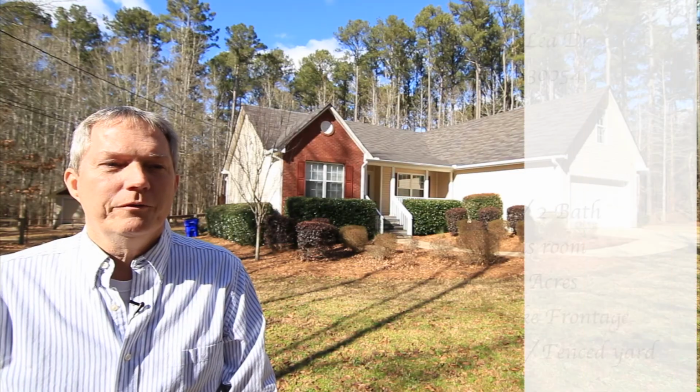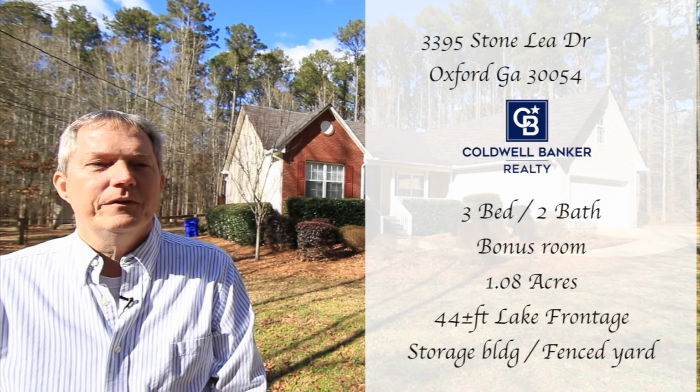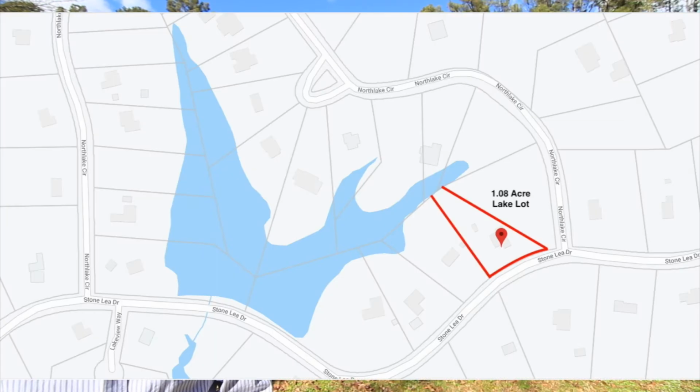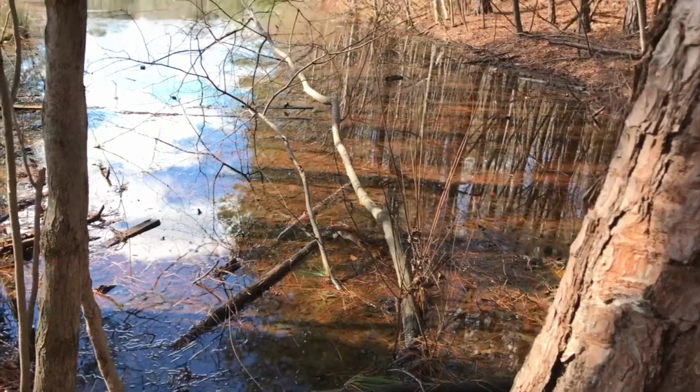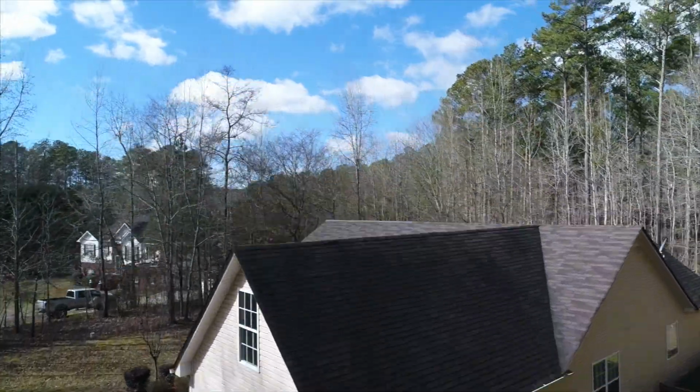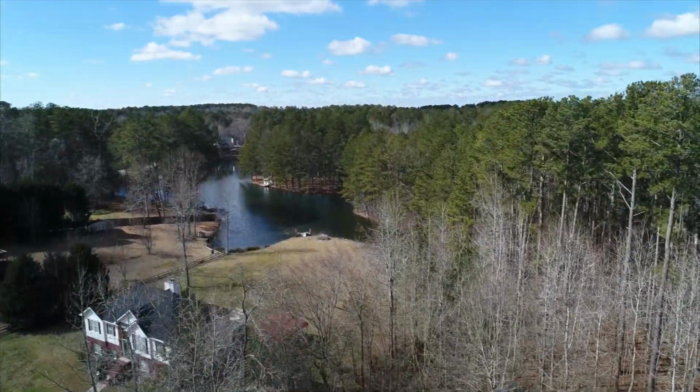This home, built in 2003, being around 1,900 square feet, is a 3-bedroom, 2-bath ranch with a bonus room over the garage. It sits on just over an acre lake lot, having shoreline access to Lake Stoneleigh, which is perfect for a sunset kayak or fishing trip at the end of your day.